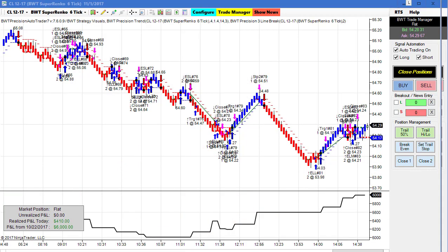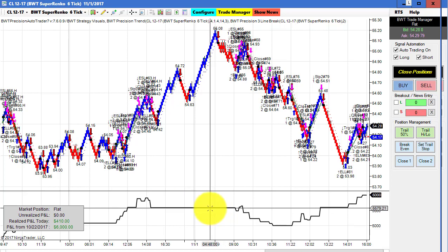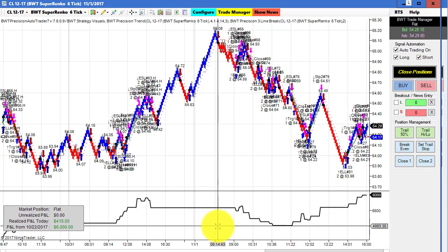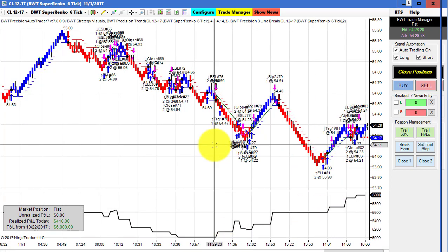Okay, the crude oil on a Super Renko 6 tick was active. It drew down. This is our open equity here, 55.79. So we drew down about $500 and then ended up on the plus side of the ledger at $410 for the day.